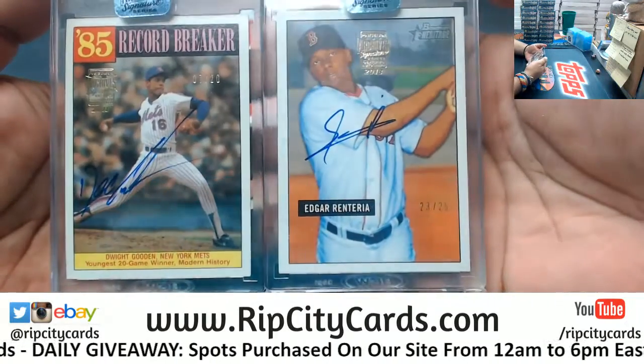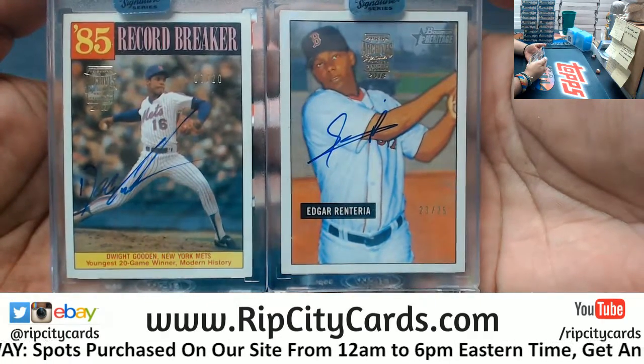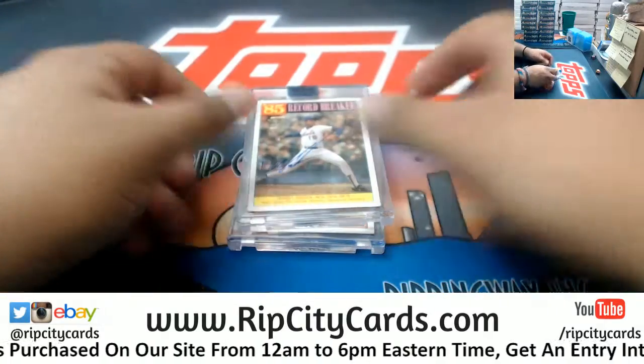There you go. Edgar Renteria, 23 of 25, and Dwight Gooden, 7 of 20. Headed your way, Scotty. Thank you, my man. We'll get it out to you.